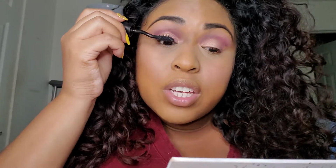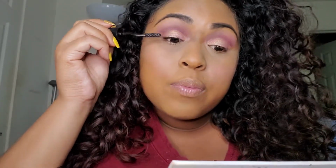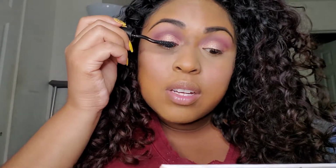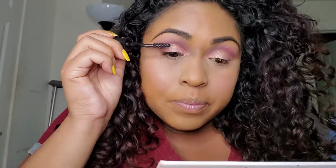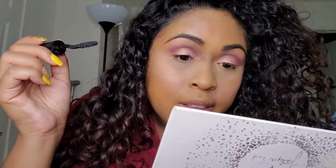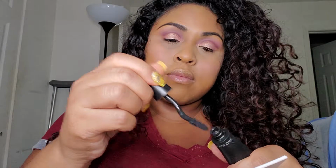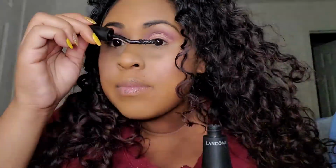I was stuck on the Marc Jacobs one. I was like, I need to try the Marc Jacobs one, and then I think there was a Maybelline one. I was like, I need to try new mascaras, so I ordered this one. I believe it was one of the VIB perks. So I was like, oh, it's full size, it's free, get it. And I ended up really loving it. Went from having no lashes to some lashes.